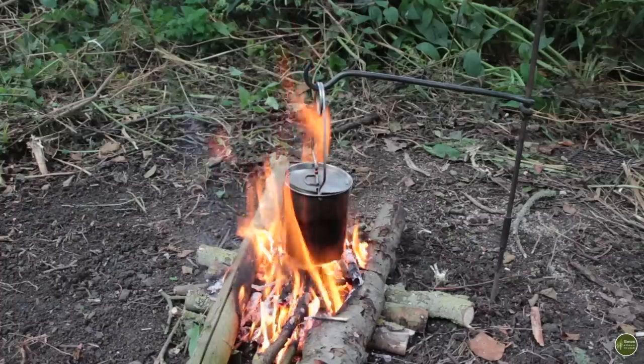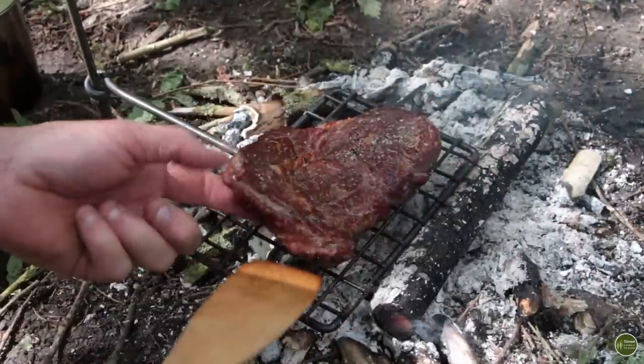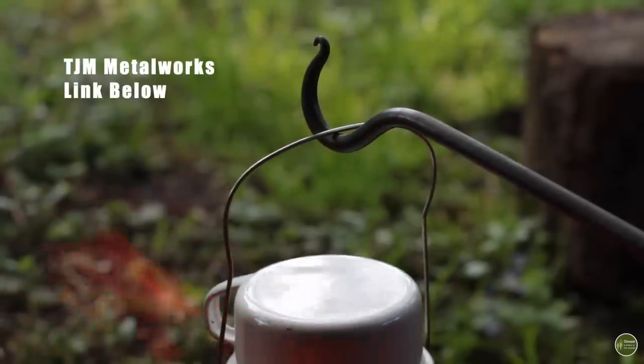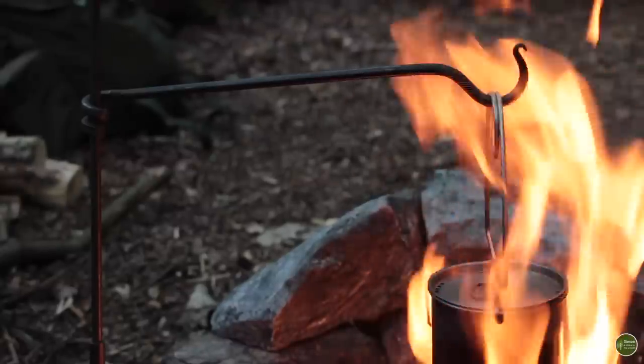My second choice is TJM Metalworks. I was introduced to Trevor's range of campfire ironware a year or so ago by Zed, and I've become a huge fan ever since. Working from his forge in Essex, he produces a range of grills, tripods, fire anchors, hooks and accessories that are not only beautiful to look at, but designed to withstand years of heavy use in the hottest campfires. High quality, hand-forged ironware that will last a lifetime.